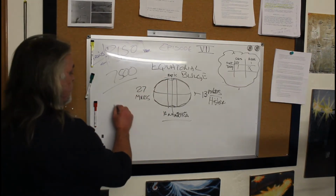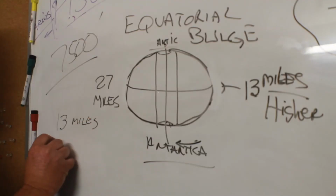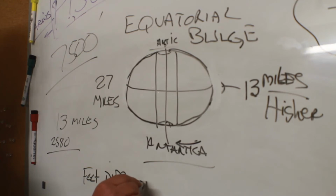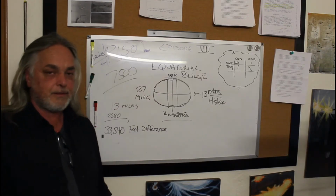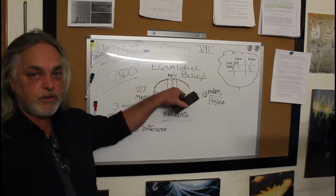13 miles equals, at 2,580 feet per mile, what's 13 times 2,580? That'll tell us how many. I'm sorry, I love math. Probably about 33,540. That's a 33,540 feet difference in the level of the ocean because of the change in the equatorial bulge.